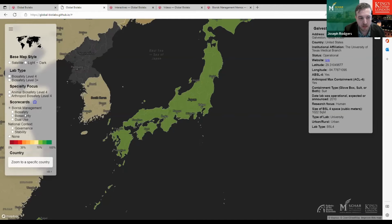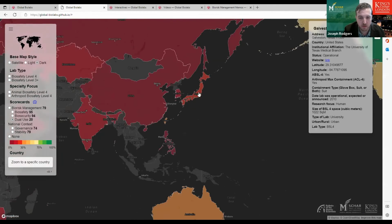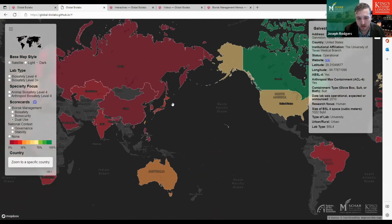And when you select biosafety, you'll see that it switches to a darker color green, which matches our color-coded map down here at the bottom, because you'll see that it scored a 95, which is really good for biosafety, and biosecurity also a 94. Now, as was highlighted just a few minutes ago, Japan's dual use score is only 20 out of 100. And I would note that that's very consistent with some of the findings that we found, that many of these dual use legislations around the world just aren't there in sufficient detail.